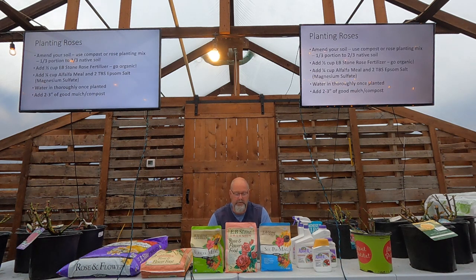Now you'll see a couple different amendments up here. I would never complain or get mad at anybody for using compost. So we always have compost on special here. This month it's buy three, get one free, bags, bales. That's a great amendment for a rose. If you're going to mix that in with your native soil, we usually go about 1/3 amendment, 2/3 native. I dig a nice hole, have a little pile off to the side, throw some compost in there, mix that all up, and that's my backfill that I can mix up with my native, and then I've got a great start for the rose.